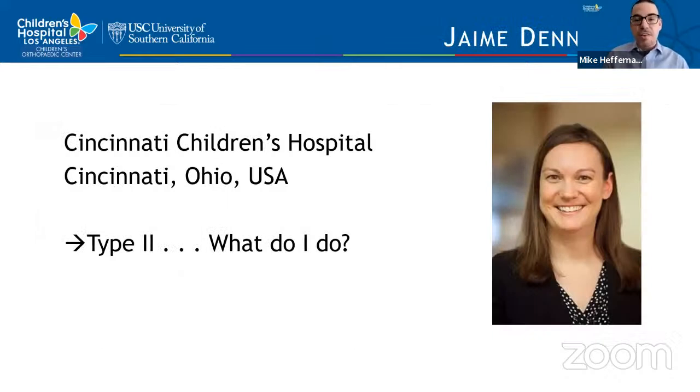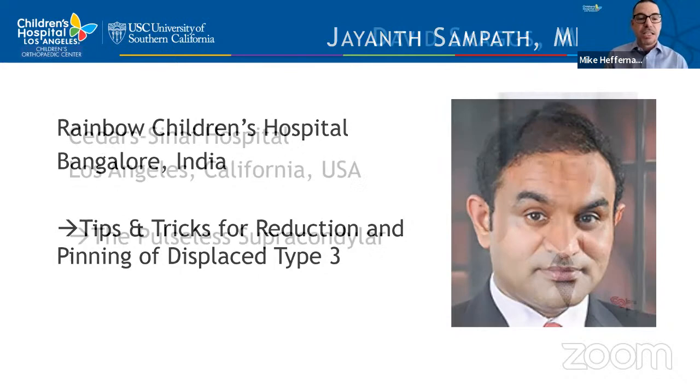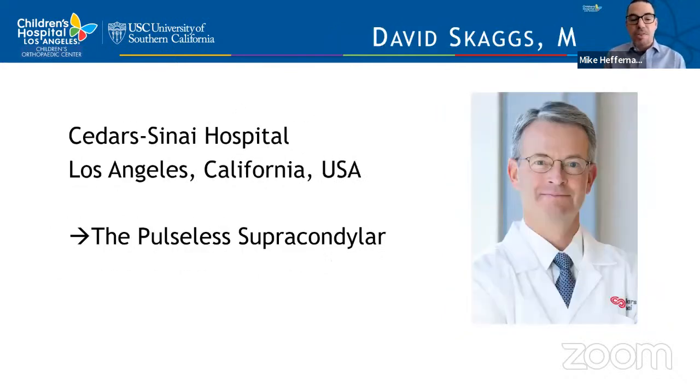So for today's agenda, we'll start with Dr. Jaime Denning from Cincinnati Children's Hospital, and she'll address type 2 fractures and her approach and thoughts on those. We'll then move to Jayanth Sampath from Rainbow Children's Hospital in Bangalore, India, and he'll focus on tips and tricks for reduction and pinning of displaced type 3 supracondylars. David Skaggs will then present on the pulseless supracondylar, and he's coming to us from Cedars-Sinai Hospital in Los Angeles, California, in the United States.